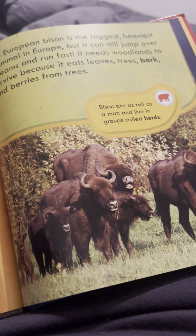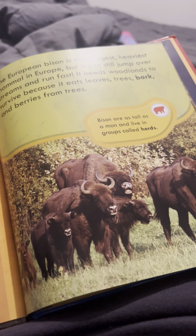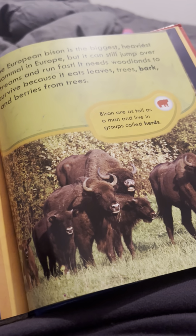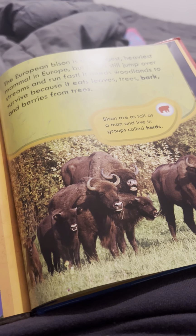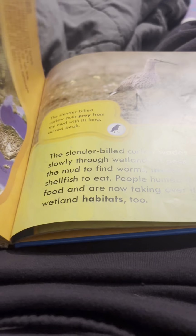Bison are as tall as a man and can live in groups called herds.